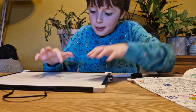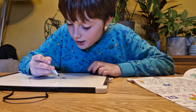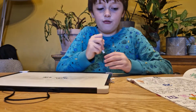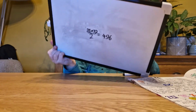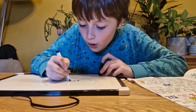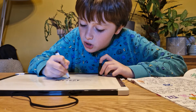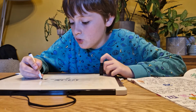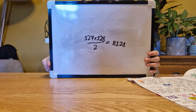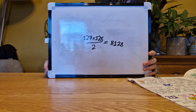31. Same thing. 31 times 32 divided by 2. And that will give you the third perfect number, 496. Now let's try 127. 127 times 128 and halve it. It's 8128. Two sides of the same coin.